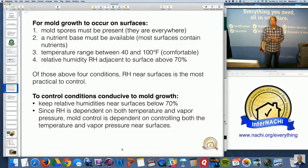For mold growth to occur on surfaces, you need these 4 things. Mold spores, well, they're everywhere. So you've got those. You can't control that. A nutrient base must be available. Well, most surfaces contain nutrients, so you really can't control that. Temperature range between 40 degrees Fahrenheit and 100 degrees Fahrenheit. Well, most homes are within that comfortable range. It's hard to drop it, hard to live in a house that's freezing or really hot.